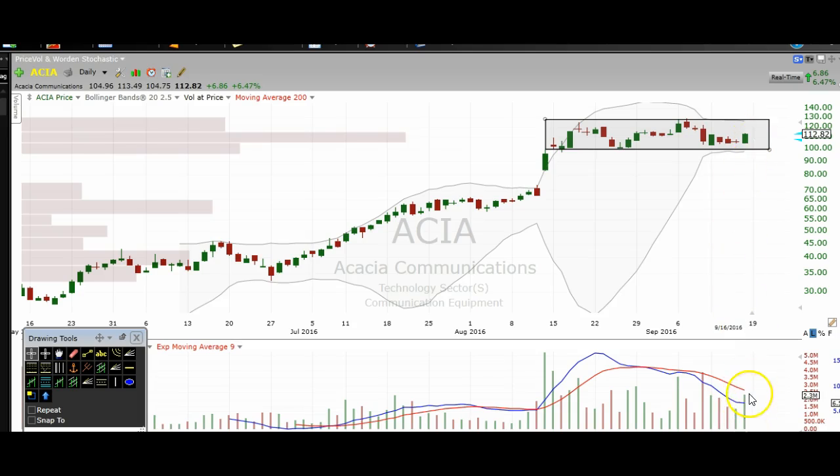I like the volume pickup that we saw right here. Short term, I definitely think that we're going to retest the upper end of this box. If we break over that box, over 127, we're going to continue to make new highs. That's going to be a good breakout signal, a break over that 127. Until then, it's going to be trading in this box. A break below this box would be a signal that we're going to be heading lower. More than likely, the break is going to be to the upside because stocks are more likely to continue their trend than change it. That's just the probabilities. All right, I'm going to move on to the next chart.